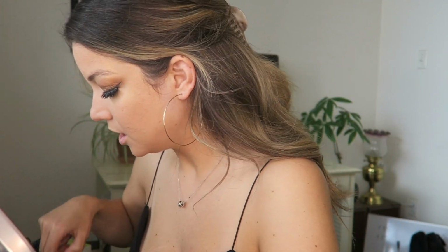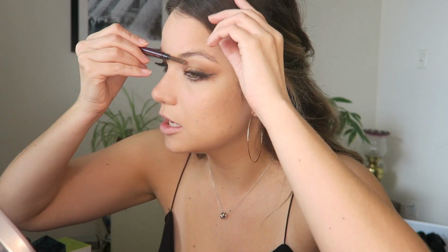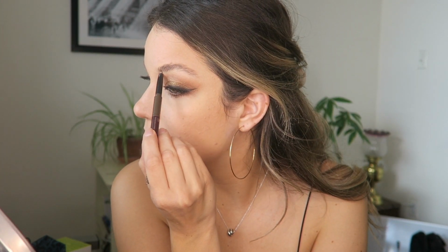All right, so I always like to wait and to do my brows until after I've done my bronzer, because my brows just end up getting moved around when I'm bronzing. So I'm gonna go ahead and really quickly fill in my brows here. I'm gonna use my Charlotte Tilbury Brow Lift pencil, and then I'm gonna set them with my Charlotte Tilbury Legendary Brow Gel.